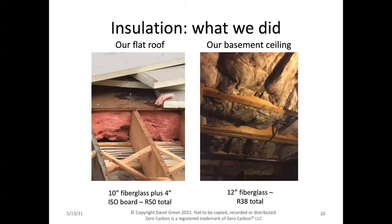So this is what we did in our house. On the roof, we have a flat roof. We had 10 inches of fiberglass, that's the pink stuff in the middle. And then we added two ISO boards. ISO board is essentially spray foam in a board, so it's very easy to handle and you just screw it down to the joists there. On top, we put two layers of 2 inches each, that's about 4 inches, giving us about R50. Insulation is measured in R values, and more is better. And R50 is a very well insulated roof.